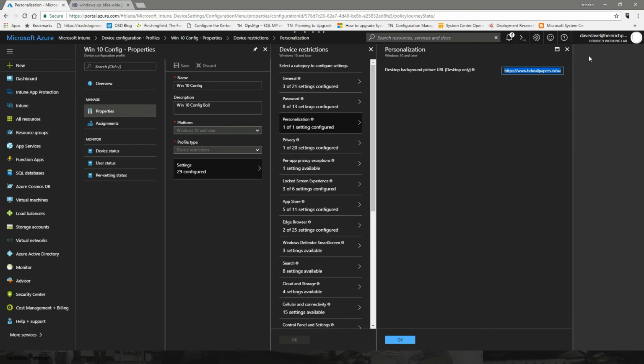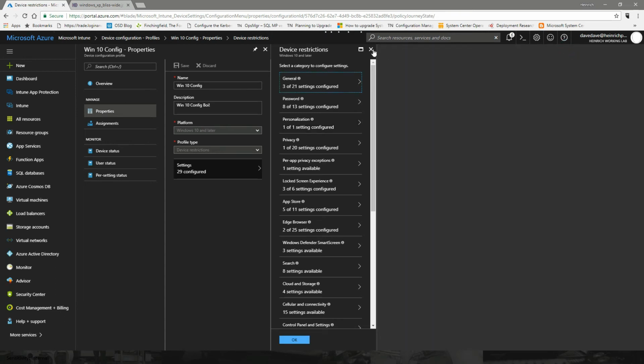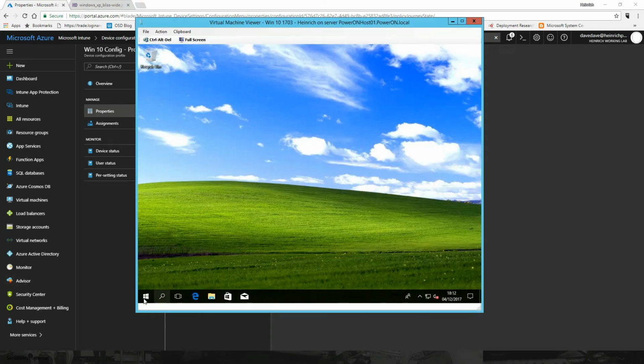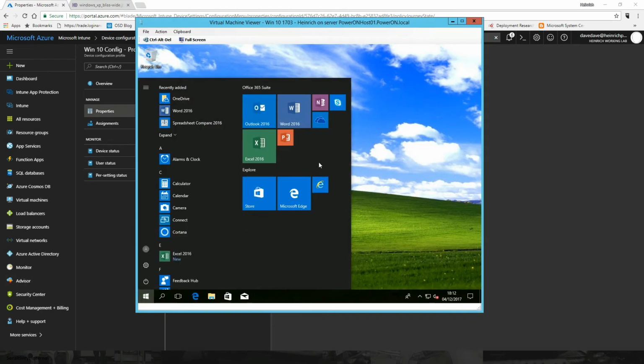So that in itself is the backgrounds, all right? Now, what about those start menu settings? As I said, we have this beautiful start menu. Now, as you saw earlier, it was 9 inches wider and had a load of noise in there. How do we get to something like this? How easy is this to get to?